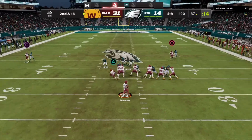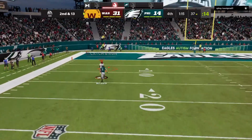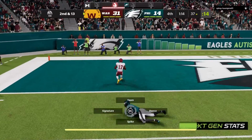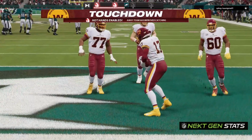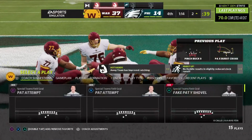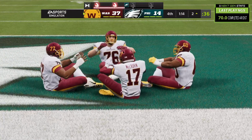Well, Prescott here to throw. Slings this deep from McLaurin. And this is caught inside the 5. Touchdown, Washington. But Dak Prescott, probably not the first name you think of in terms of strongest arms in the NFL, but he showed it off there.